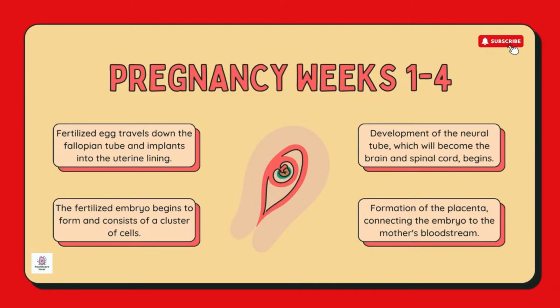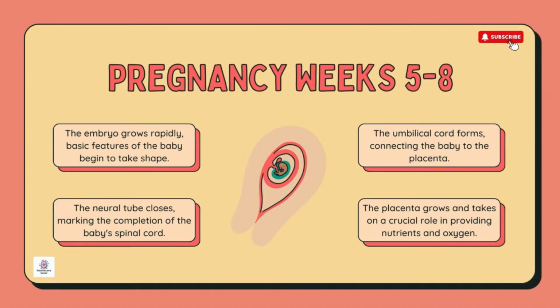Formation of the placenta connecting the embryo to the mother's bloodstream. The embryo grows rapidly. Basic features of the baby begin to take shape. The umbilical cord forms, connecting the baby to the placenta. The neural tube closes, marking the completion of the baby's spinal cord.